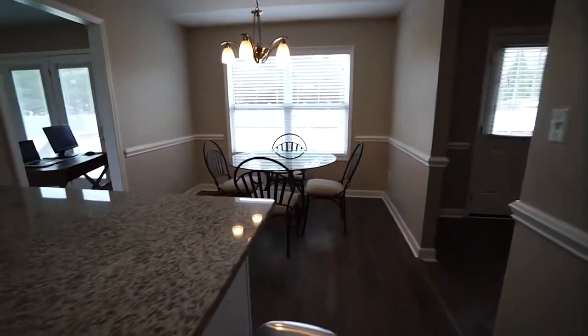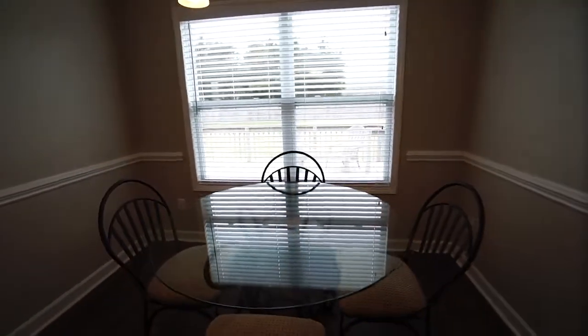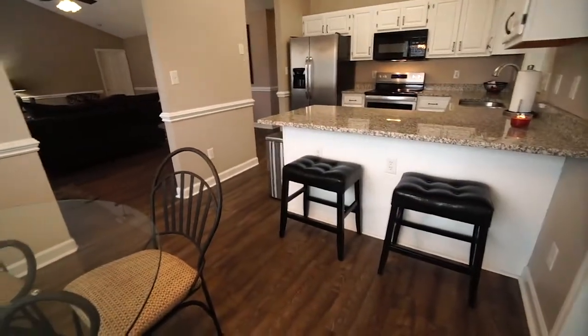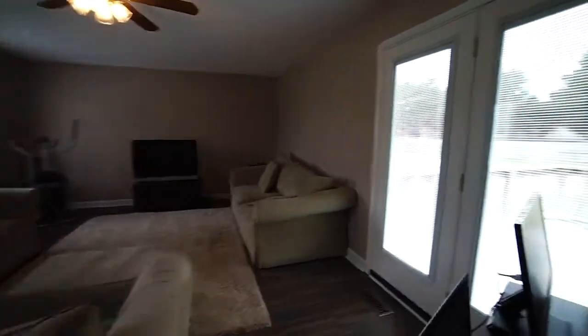And here is your breakfast and or dining area. It looks out over the deck, which is absolutely huge, which we'll take a look at in just a few minutes. And then you also have the breakfast bar as part of the kitchen. And then in here we have a den. We've got a door that leads out onto that huge deck.